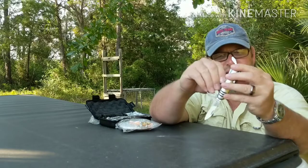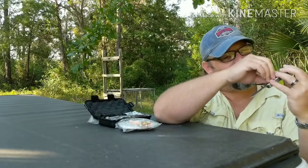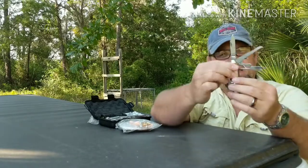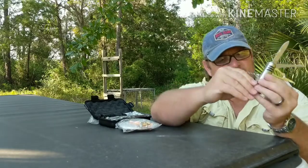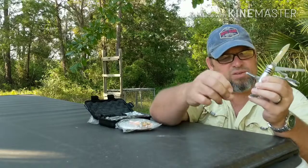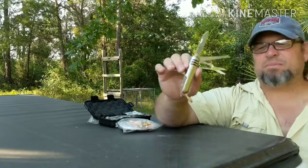There's a can opener. A saw. There's a pair of scissors in there. That's good. Pair of scissors. On the other side, you've got a corkscrew. This is one of these augers, file. There's this little screwdriver. So this thing here is pretty handy just in itself. Lots of little tools that you can use. That's cool.